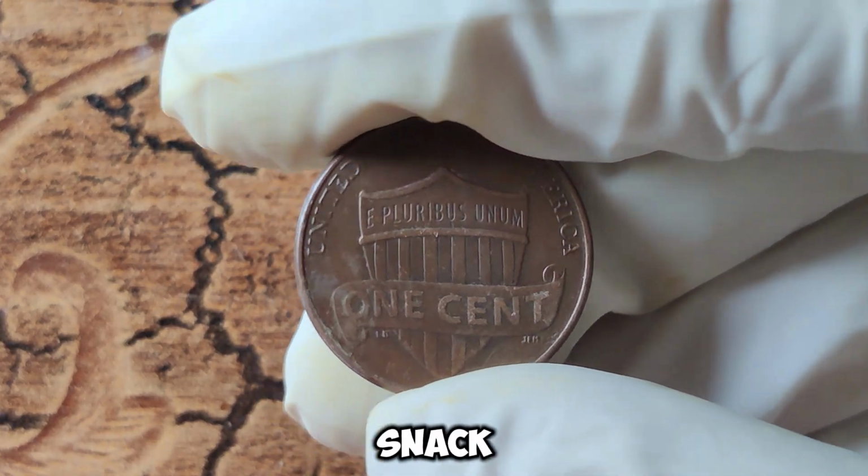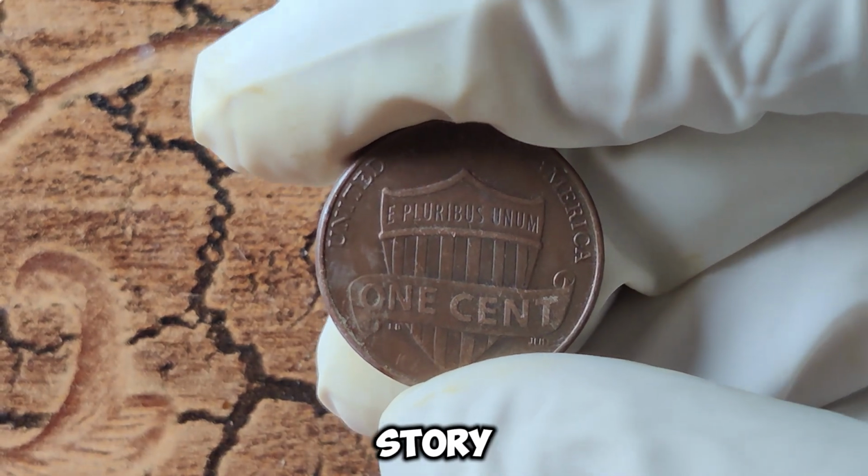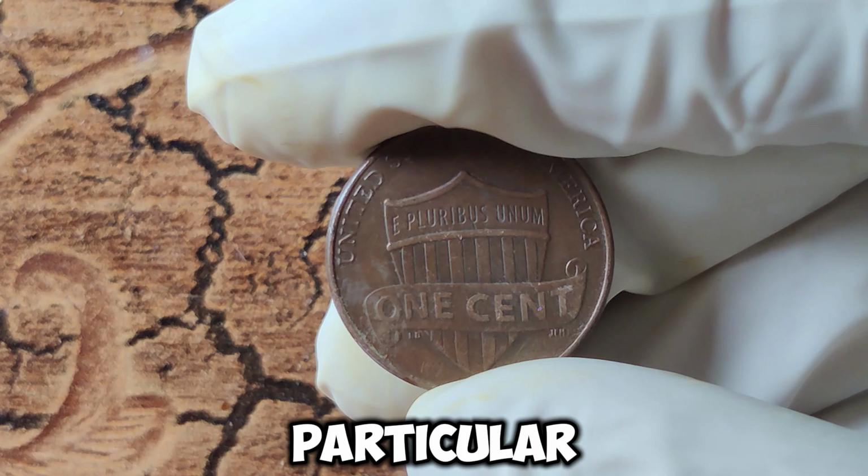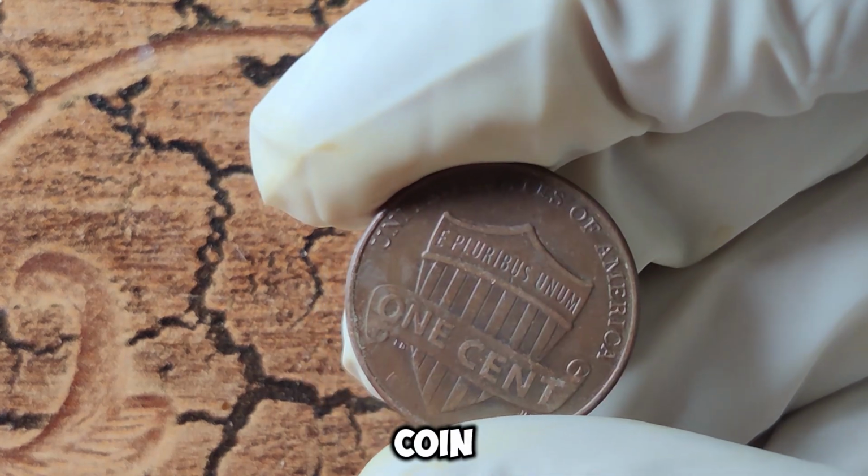So, grab a snack, sit back, and let's uncover the story behind this incredibly valuable coin. Let's kick things off by discussing why this particular penny is so sought after by coin collectors.